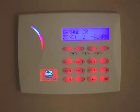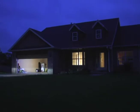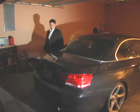Most home security systems are designed to automatically silence the alarm after a few minutes. The problem is that if you're not home when the alarm sounds, you could come home later, not realize that someone has broken into your home, and walk in on an intruder.